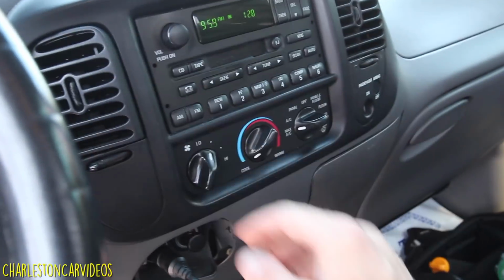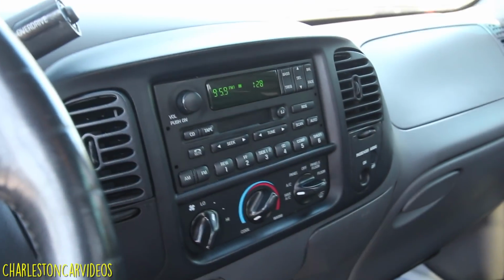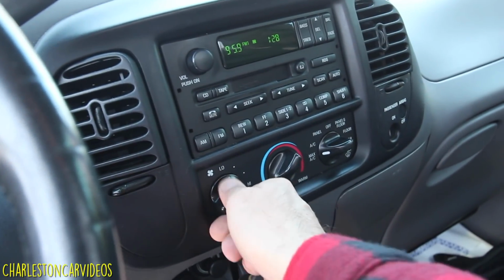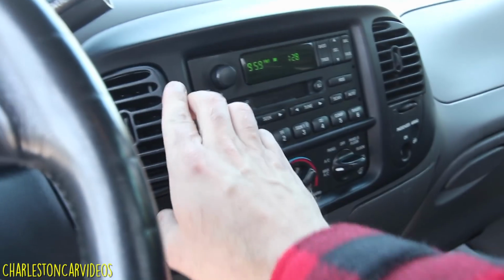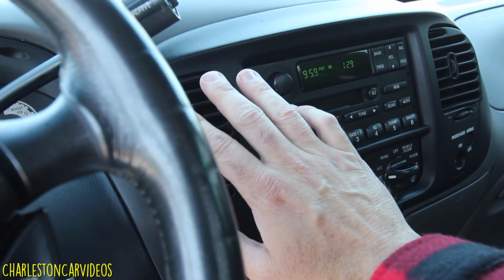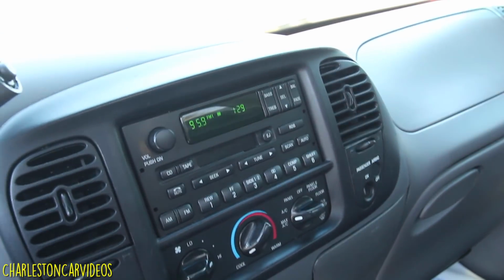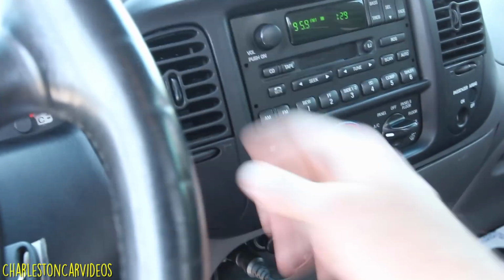Other things you want to check out on the truck, folks, even on an older one like this: you may absolutely love this truck to death, but if you buy it, you want to make sure the AC works, because it gets hot as hell down here in Charleston, South Carolina. And you darn right, you got cold AC, folks. Oh man, that is nice and cold and it blows out nice and hard. So I'm liking that. Very nice.